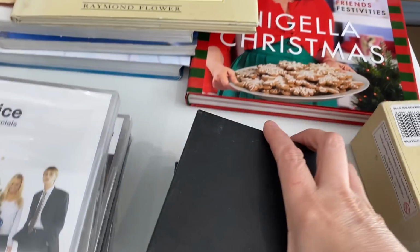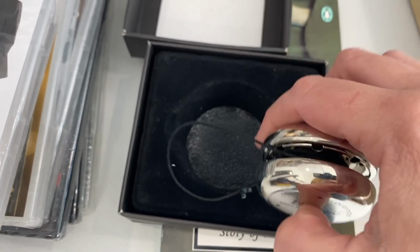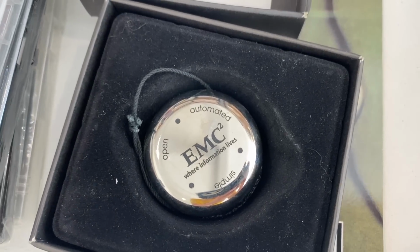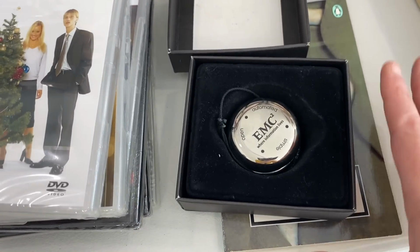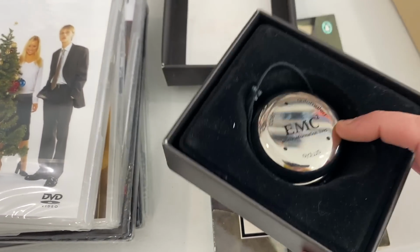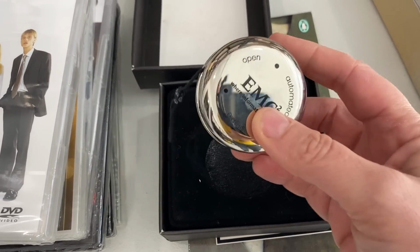Now, I sold this from the haul. This is a silver yo-yo. So it's quite heavy, I suppose. EMC squared, where information lives. Now, I tried to research this. I couldn't find really anything like it. And to be honest, it just kind of looked like an advertising item from a company or something.